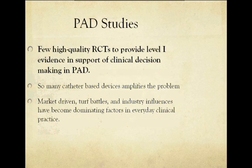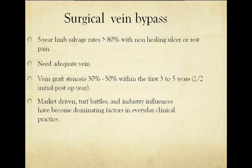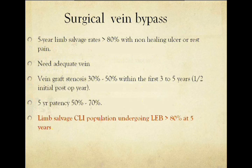In terms of some background information on surgical vein bypass, this is tried and true, with 5-year limb salvage rates greater than 80% with non-healing ulcers or rest pain. Obviously, the need for adequate vein is there. Vein graft stenosis between 30 and 50% has been reported within the first 3 to 5 years, of which half occur in the initial post-op year. 5-year patency rates are 50 to 70%. So there is data on 5-year patency rates with surgical vein bypass.